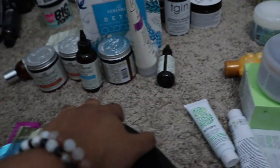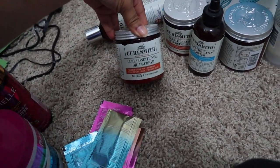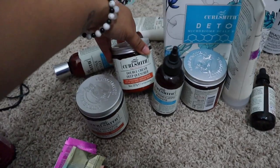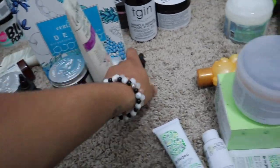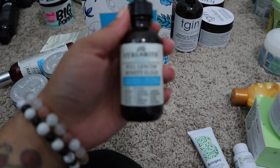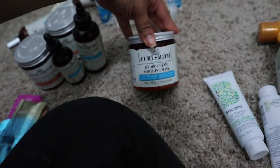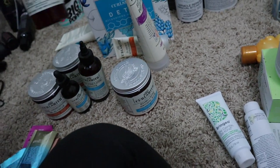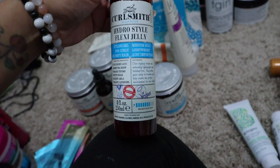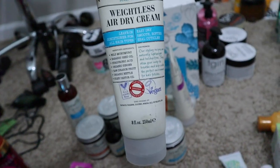Next, I have my favorite brand, you guys, Curlsmith. I have the curl conditioning oil and cream. I have the deep quencher. I have the stimulating booster, which I have not used. I have the elixir. I have the hydro cream smoothing mask, soothing mask. I have the hydro style flexi gel. I have the weightless air dry cream.